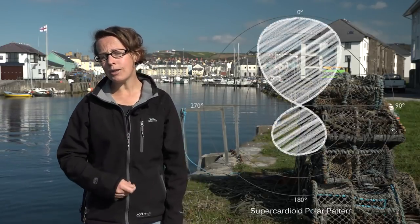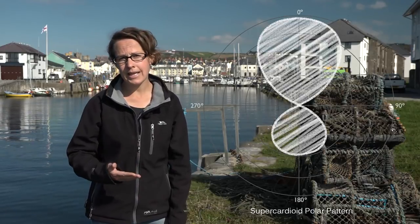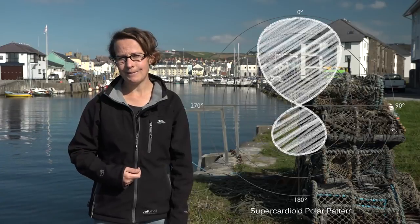There are a few reasons for that. The VideoMic Pro is a better quality mic in general. It's cradled in a shock mount, which helps isolate it from handling noises quite well. But most importantly, it's got this focused supercardioid polar pattern, which means it picks up sound from the direction it's pointing and rejects it from the sides.